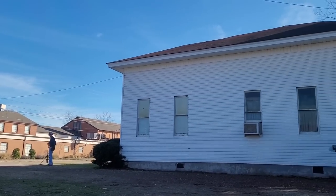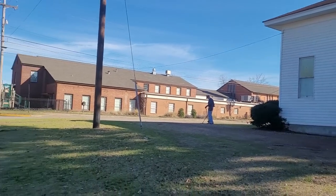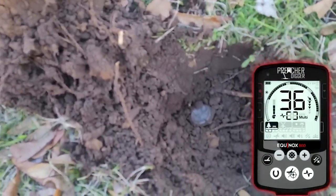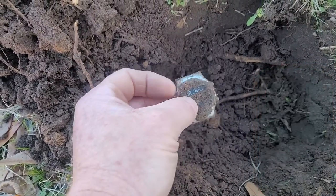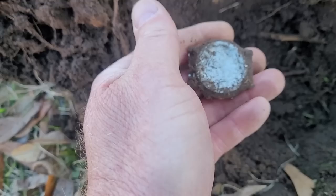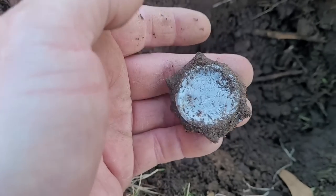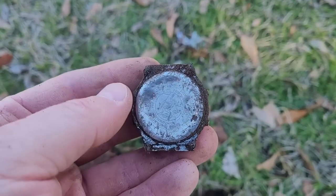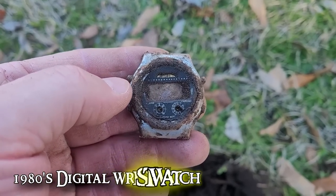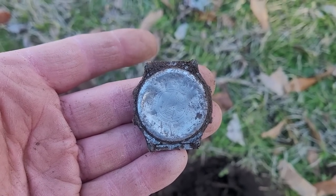All right, we moved on to this 1865 home. I'll show you the front of it in a minute when I get over that way. I'm just working down this side strip, getting a 36-37 at 4 inches deep. And got an old watch. It's not going to be that old, but it's going to be something. Let me clean that up and let's see what it says. Nope, it's just going to be a modern day watch. I was hoping it'd be a pocket watch, an old pocket watch or something. It was digital. Oh well, let's keep going.